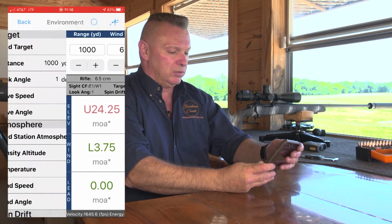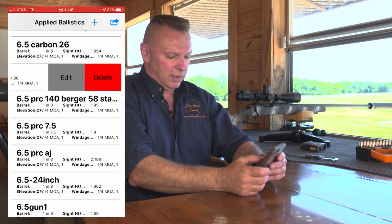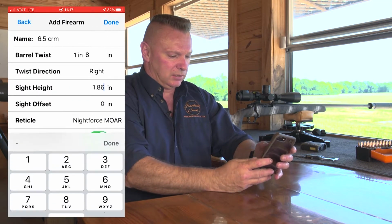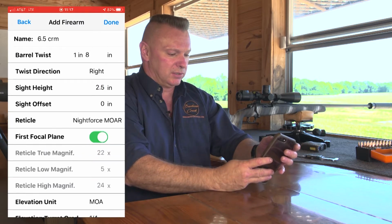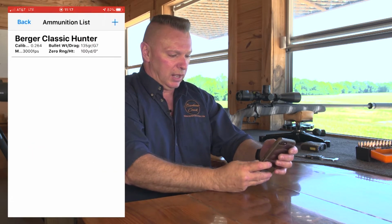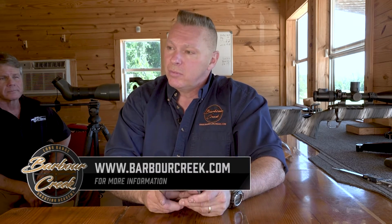Now let me back out and I'll make a mistake on purpose. Let's go back in here and let's change our sight height to 2.5 inches because we didn't measure it, we did a guess, or somebody told us that's what it was. And then I go to 1,000 yards and it's saying 23.75 minutes, different dial ups. And you can see where that makes a difference. So understand, put in the best information you can into a ballistic program, and it's going to give you the best data out. Hey, it's another downrange shooting tip from James at Barber Creek. Thanks for joining us.